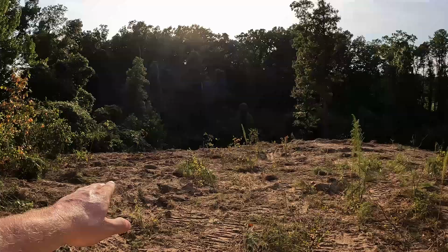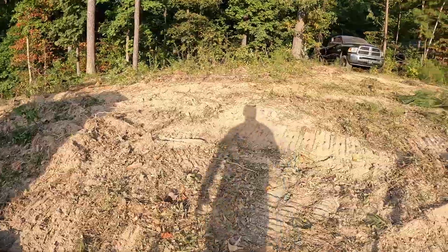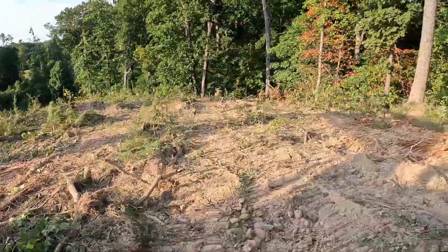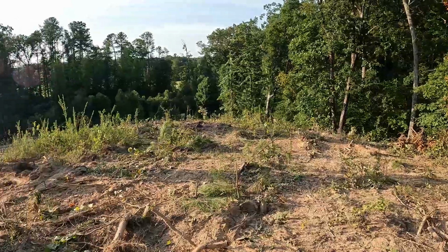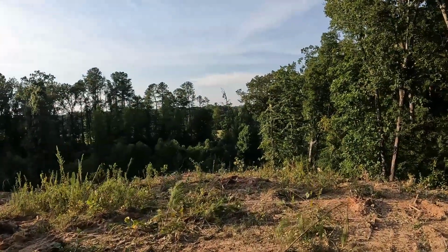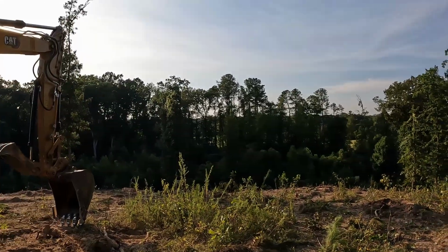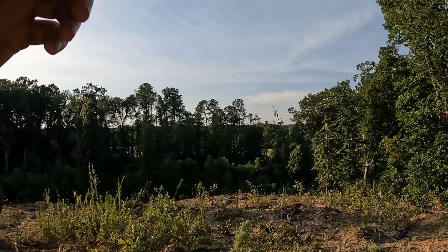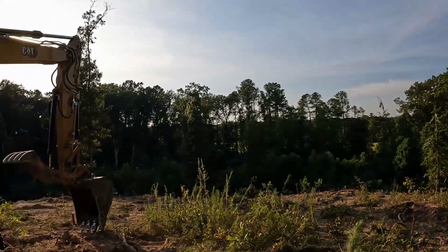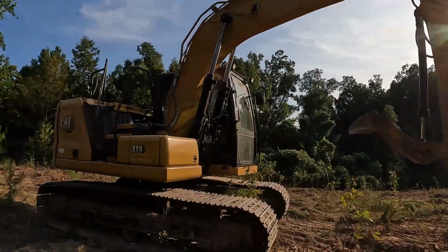So there's a little flat spot right there. I think I'll cut this hill down probably 4 or 5 feet. Of course, I'm not worried about any of this because all this stuff is gonna get shoved off. There's one stump right there I'll have to dig, but this is actually a really nice view now. Be nice if I could get down in that bottom and take out those trees, but I just don't know how I could get down in there really. Anyway, I'll show y'all what I get done tomorrow.